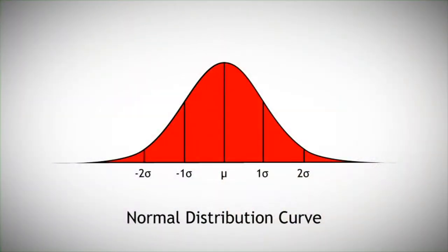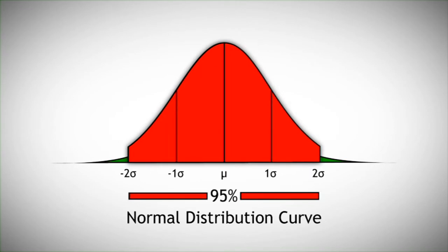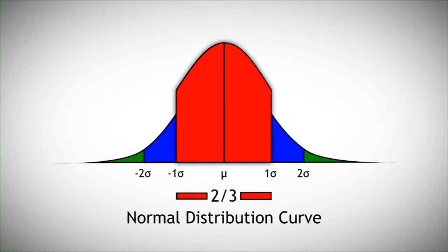According to statistical rules, in a normally distributed population, 95% of the birds will weigh between plus or minus 2 standard deviations from the mean weight. Within that 95% of the population, 2/3 of those birds will weigh between plus or minus 1 standard deviation from the mean weight. Your sample must reflect this natural distribution.